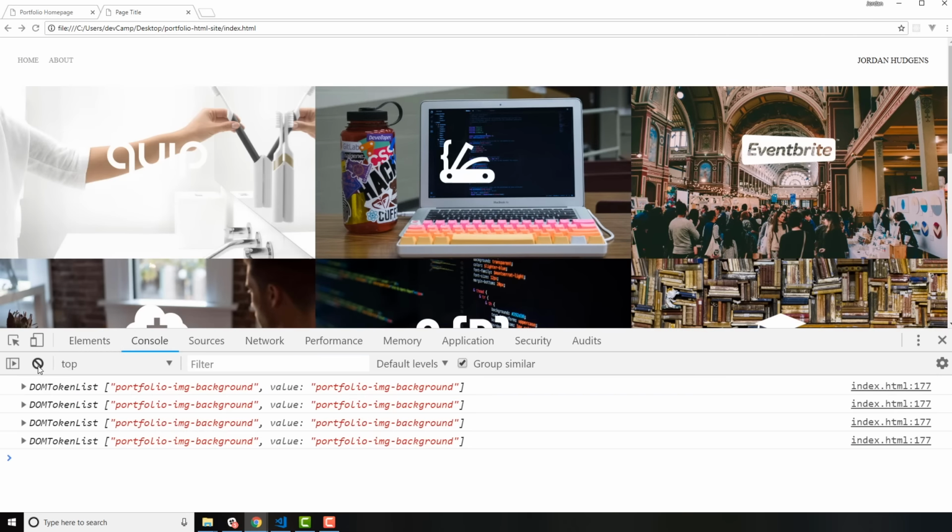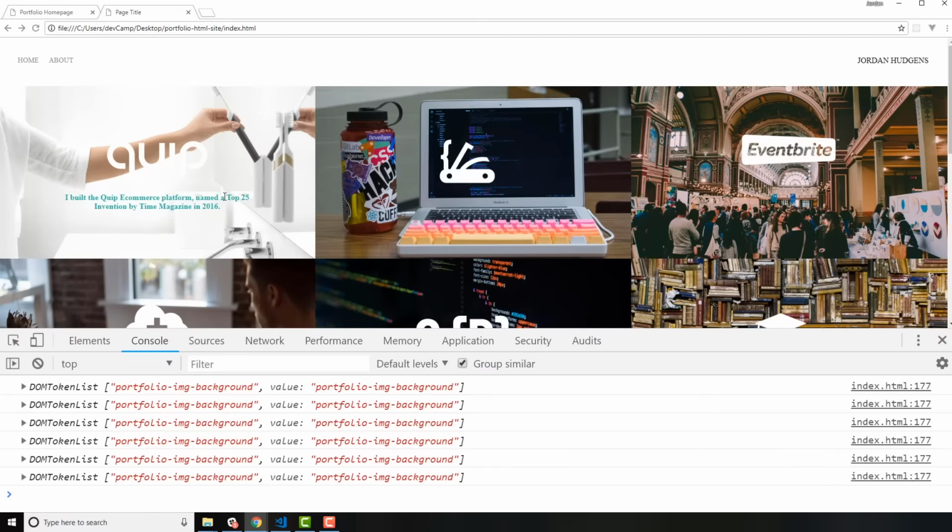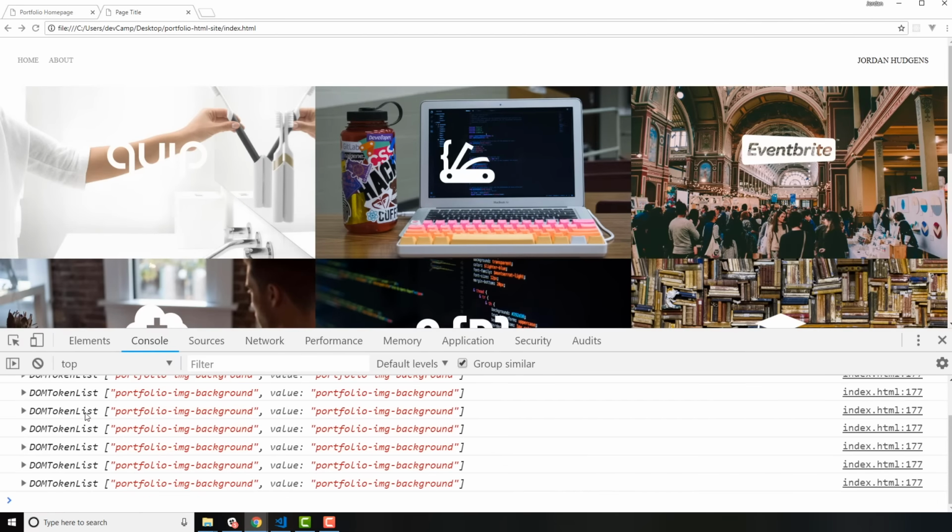So let's come to the console here. Now if we hover over, you can see we have this DOM token list. Now we have that portfolio image background, and we have the value of it. Notice how we've traversed this entire element. We first started off with grabbing all of them. Then we narrowed it down. We filtered it down until we got the exact div we wanted. And then from there, we filtered it down even more, and we said, just give me the class list.